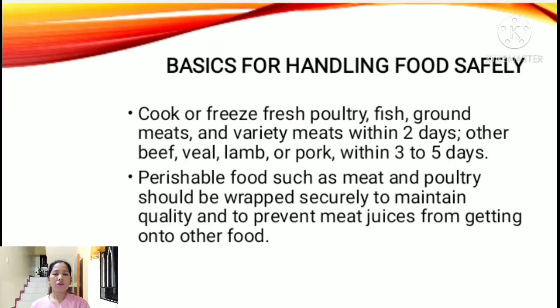Okay, cook or freeze fresh poultry, fish, ground meat, and variety meats within 2 days. Other beef, veal, lamb, or pork within 3 to 5 days. Okay, so, yung isda, yung manok, yung giniling na karne, ay lalagay natin sa refrigerator, consumable within 2 days. Kung ito naman ay karneng baka or pork, pwedeng 3 to 5 days.